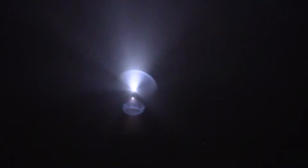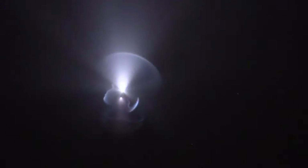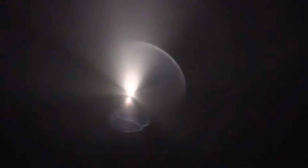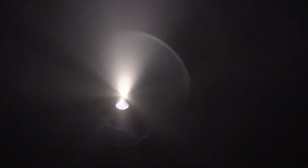Copy, 1 Bravo. All right, 1 Bravo is the second abort mode on the first stage. The first stage continues to fire for 2 minutes, 35 seconds. 1.5 minutes into today's flight. Falcon 9 now traveling at more than 1,500 miles an hour.